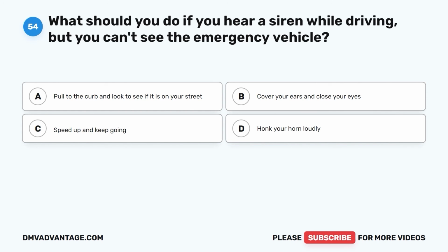Question 54. What should you do if you hear a siren while driving, but you can't see the emergency vehicle? A. Pull to the curb and look to see if it is on your street. B. Cover your ears and close your eyes. C. Speed up and keep going. D. Honk your horn loudly.